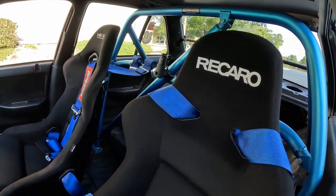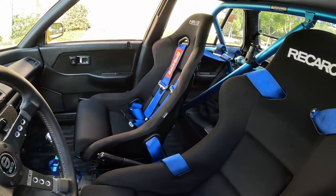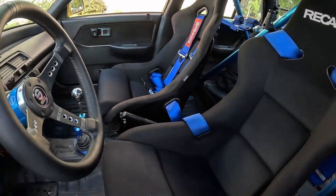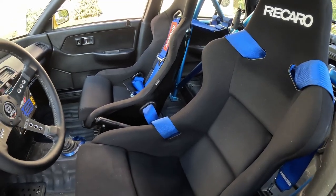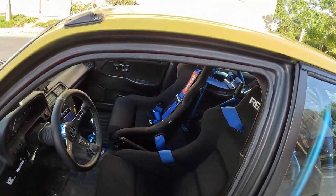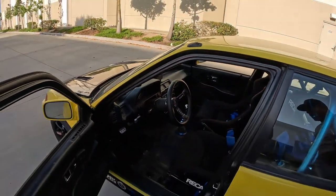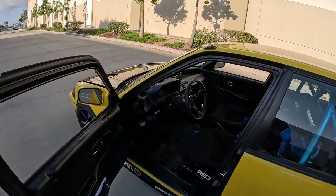Got the old trusty Pole Position Recaro, and then the passenger one is an Energy. It's a wider one, because this one fits me. I got the wider one for anybody else that's riding in here, so they won't be squeezed in like me. Thank you for thinking of your passengers. I do. I'm that kind of guy.